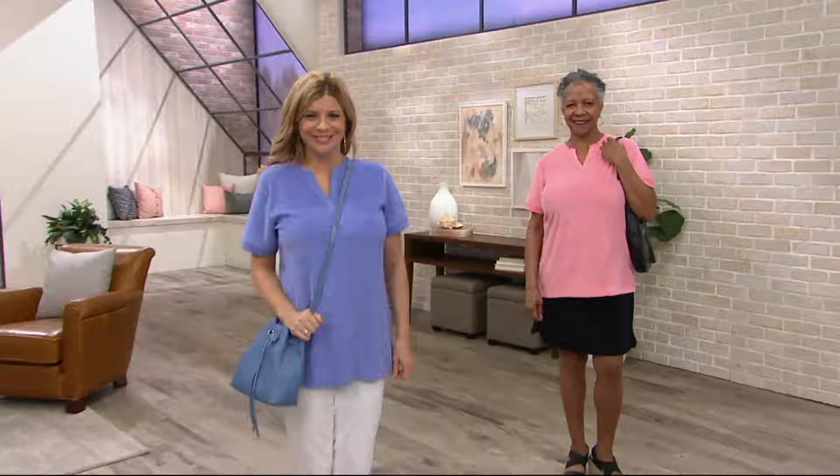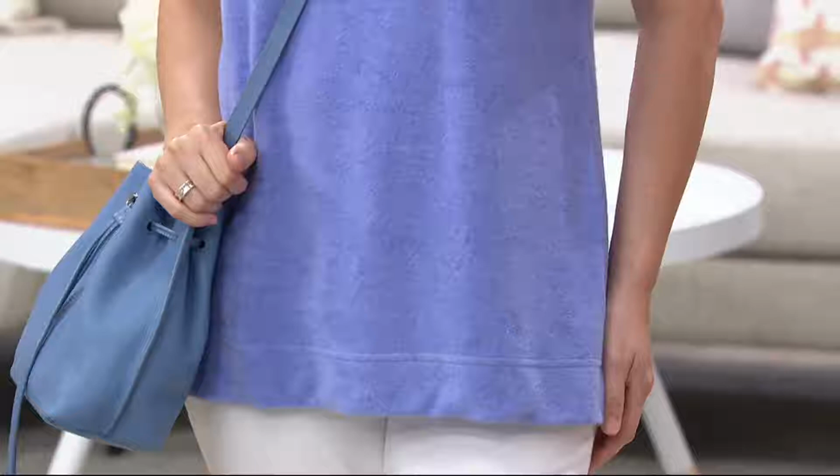It is customer top rated. Everyone loves this shirt. So let's talk about colors and then we will talk about the top.